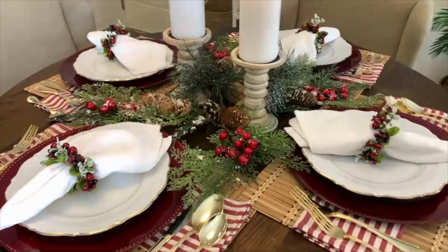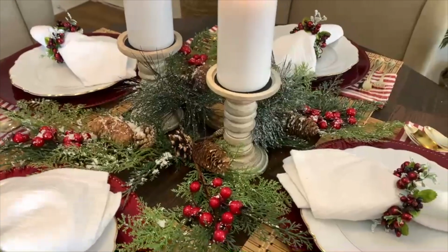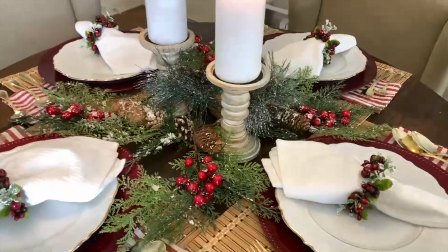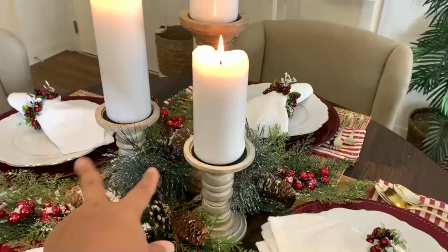So all of this greenery that you see is all from Walmart, believe it or not. Super affordable, like $2 or $3. So I just kind of placed it all around. My candle holders, these two, are from Ross.